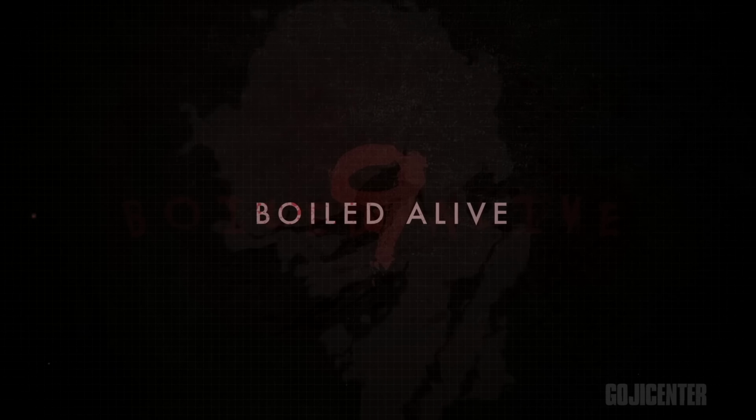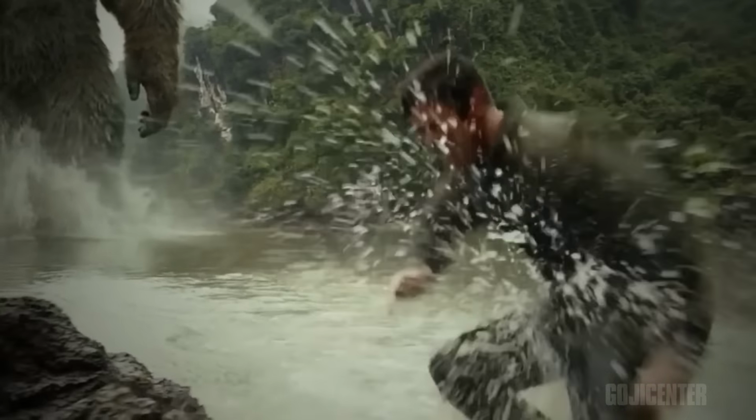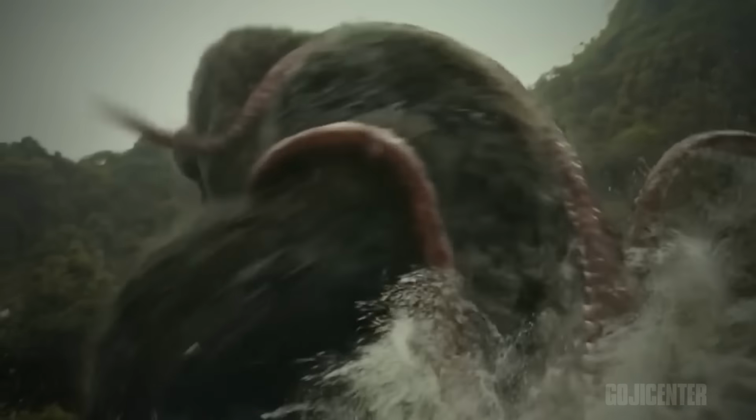Number 9. Boiled alive. Yes, you heard that right. There are creatures on this island that could potentially boil you alive. But before making it into the boiling pot, you first have to get caught by one of these. The Meyer squid is a giant cephalopod found in Skull Island that resembles a hybrid between the Pacific giant octopus and a squid. Your trip to the boiling pot could begin in one of two areas.